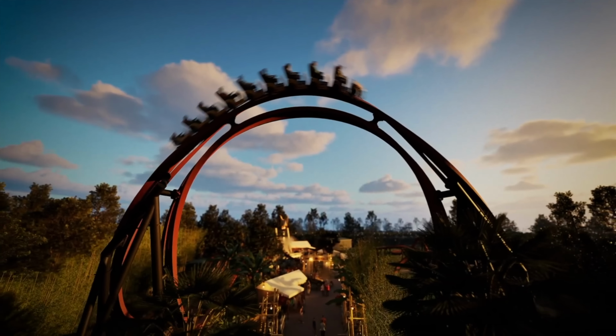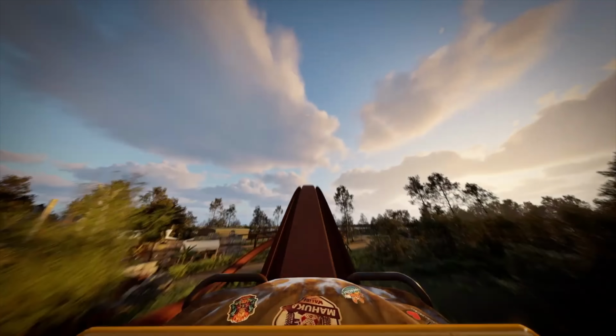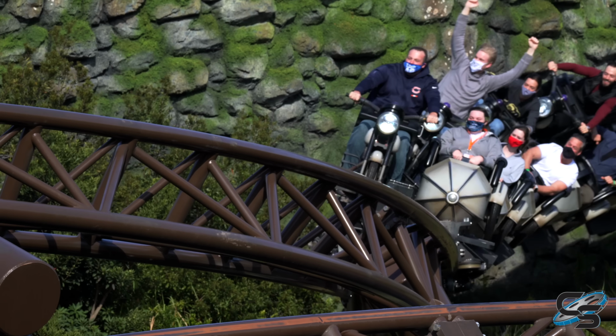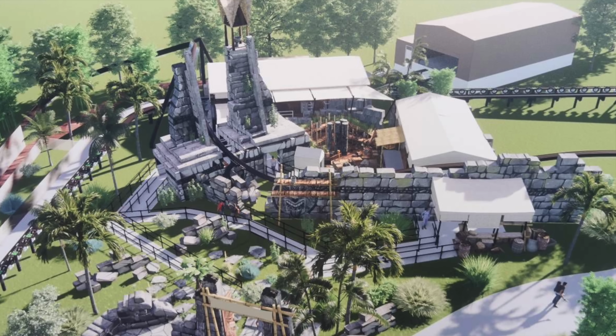That top hat that you see is the highest point at about 59 feet, or for those of you over in Europe, that's about 18 meters. Top speed 42 miles per hour, or about 68 kilometers per hour. So the stats aren't really anything impressive, but I think Intamin has really shown over the years that you don't need impressive stats to have a great ride. And with this immersive environment, it's going to be a full package experience.